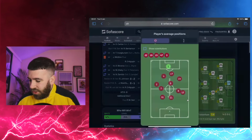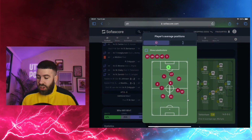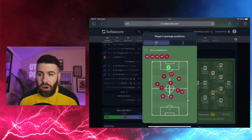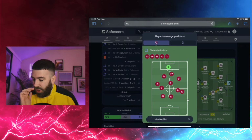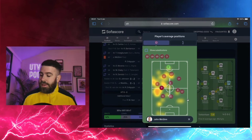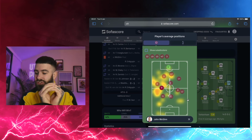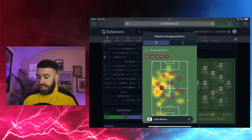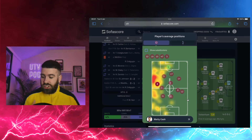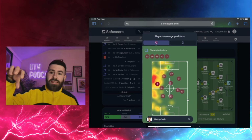So if we have a little closer look at the average positions then, and even on this graphic, you can see that hole, you can see that gap. But you can even see when you have a look at some of the individual players on their heat maps, the fact that none of them are really getting into that central area. So McGinn stuck to that sort of right-hand side. Matty Cash, again, stuck to that right-hand side, but look at his heat map doing that defensive work.